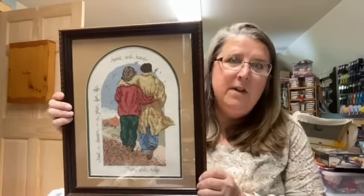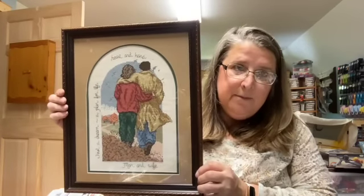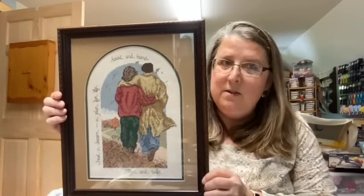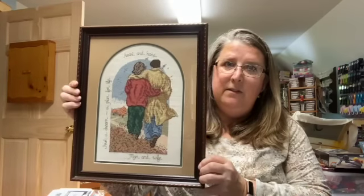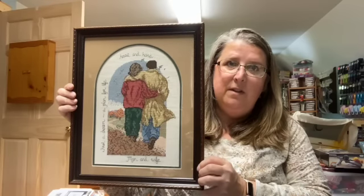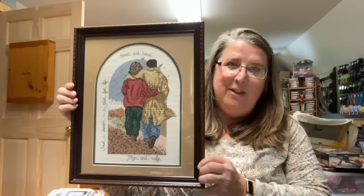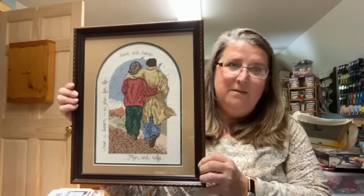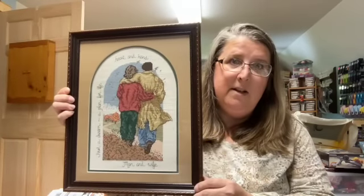I paid $5 for it. It does have information on the back as to who stitched it. It's just sad that I found it in a Goodwill. It's such a beautiful cross stitch that I will find wall space for it, because I really think it's beautifully done, and I like how they framed it. And just the frame alone was worth that. Double matted, couldn't pass it up.